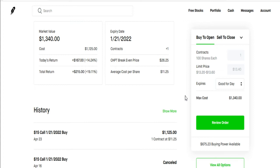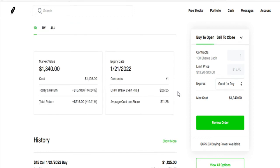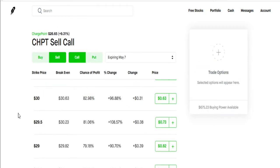The benefits of LEAPS is that one, you get a share price increase and you keep growing your account by selling covered calls. In order for you to benefit from this strategy, you really need to make sure that you choose a good strike price for your LEAPS. Now that we own a LEAPS, we went ahead and sell a covered call, and for that we received $73.